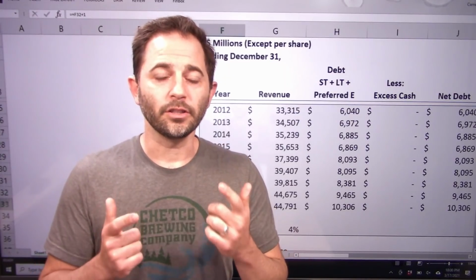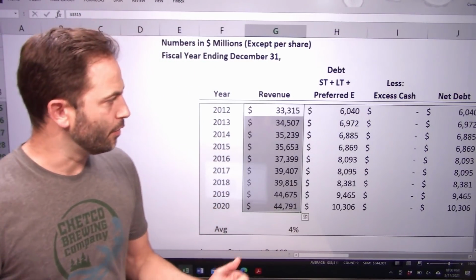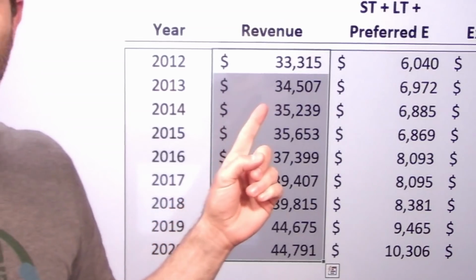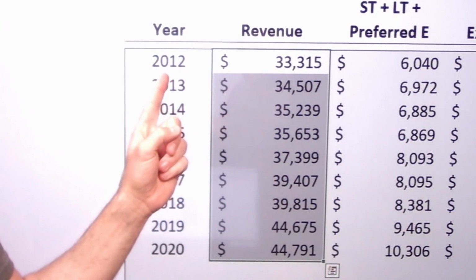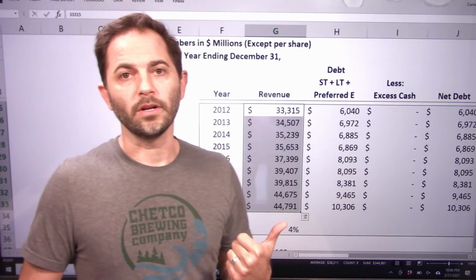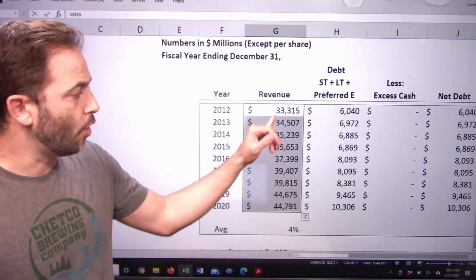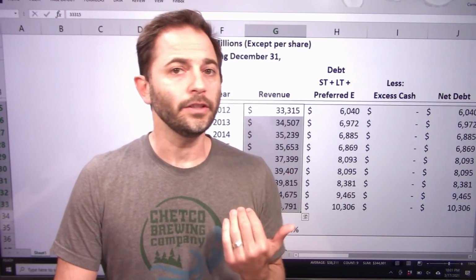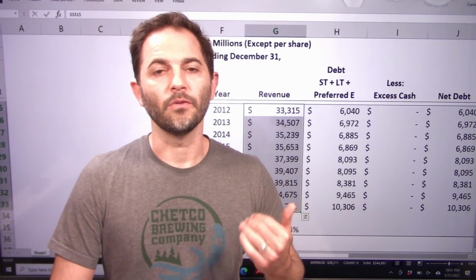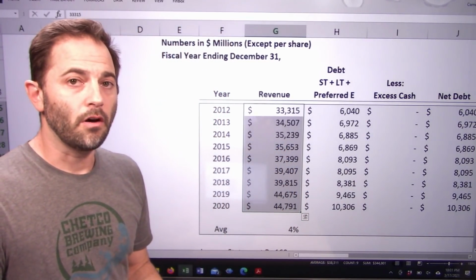Okay, so let's dive into Allstate. The first thing we're going to do is take a look at revenue. Revenue went from $33 billion in 2012 to $45 billion in 2020. That's a solid growth rate of 4% annualized over this period of time, which definitely checks our box for revenue growth. It's not huge, but it definitely checks the box, and that's one of the hallmarks that we want to see.